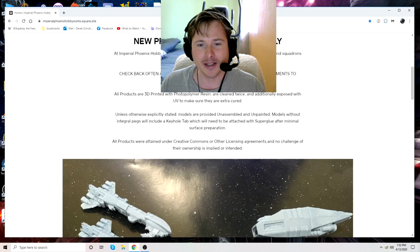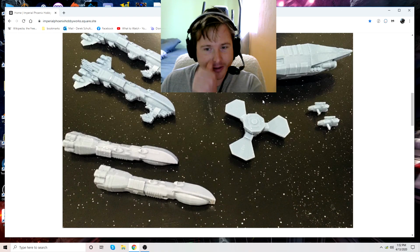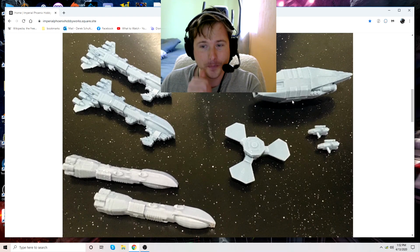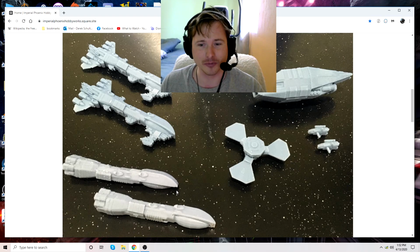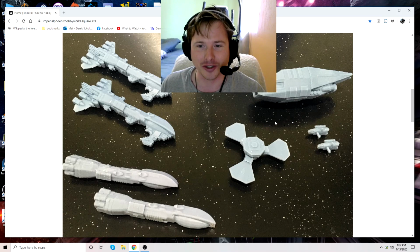Now, the products that he has on hand, I think, are really good considering what he has available. As you can see there, we've got a picture here of some assault frigate Mark One, some dreadnoughts, stormtrooper transports. He's got an escort carrier. Look at the detail on that. I think that looks really good.